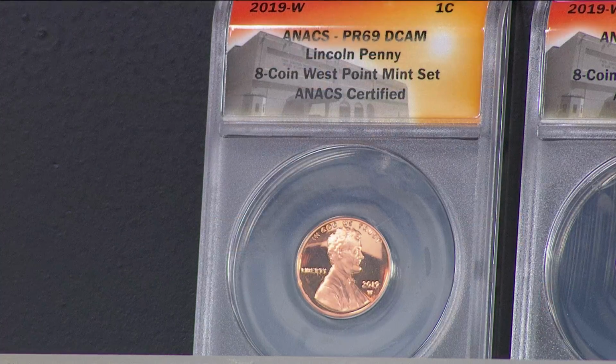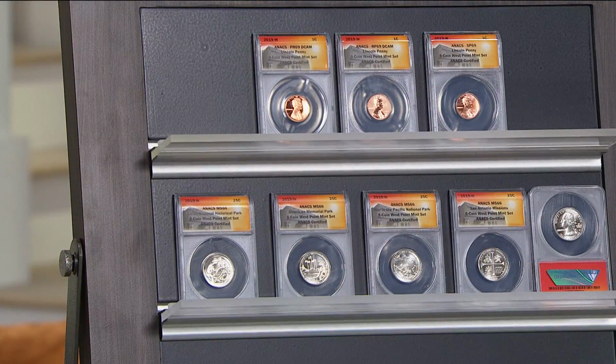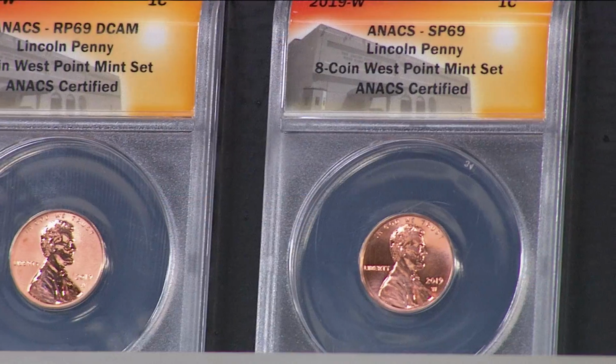So we'll move in. Only 2 items left in the show. 701793 is our next item. It's your 2019 West Point Mint 8-coin set. So you will be getting 5 of those West Point Mint National Park quarters, and you're also getting 3 of your Lincoln cents. Tell me all about this one, Mike.